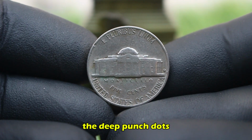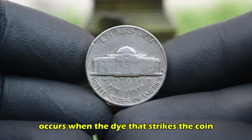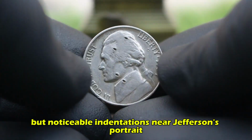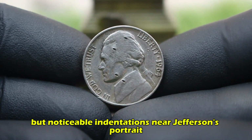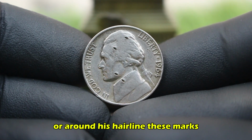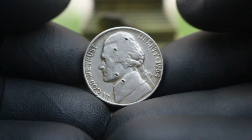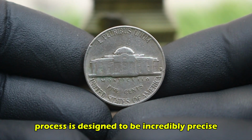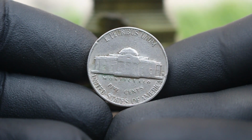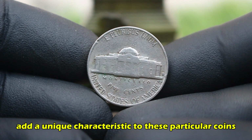The deep punch dots error on the obverse side of this particular coin occurs when the die that strikes the coin has an inconsistency or flaw. These dots appear as small but noticeable indentations near Jefferson's portrait, and they are often concentrated in areas like his cheek or around his hairline. These marks are caused by an issue with the die that produces the coins. The minting process is designed to be incredibly precise, but sometimes the dies can wear down or develop inconsistencies. These punch dots, while not overly common, add a unique characteristic to these particular coins.